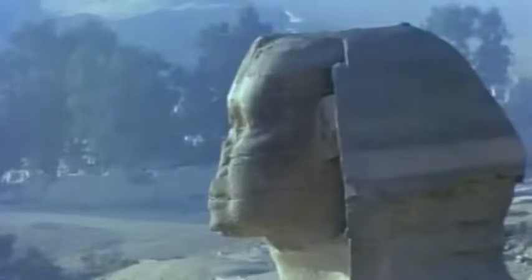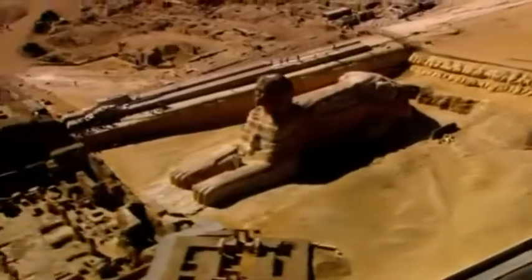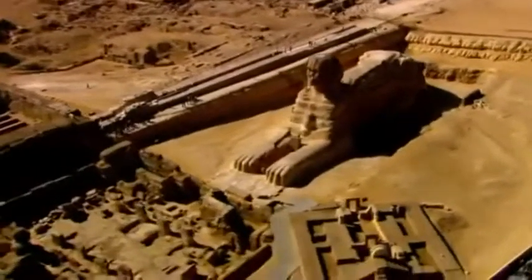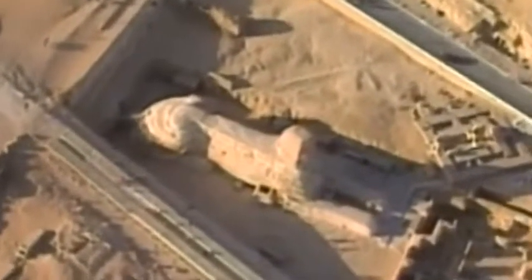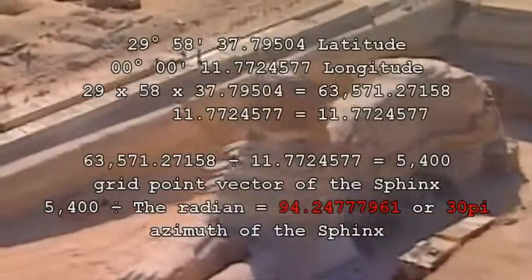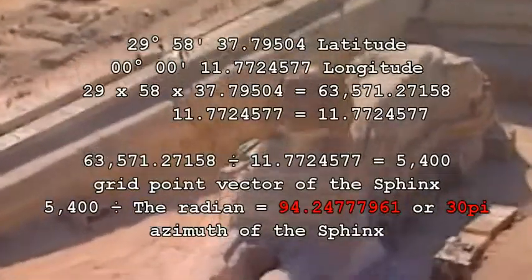It was difficult working with the Sphinx. The experts have all their site maps screwed up. Get an overhead aerial photograph. Only they show it like it is. The Sphinx faces just south of east, on an azimuth of 94.247 degrees, 30 pi.